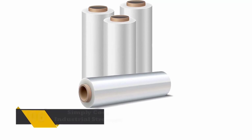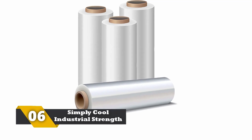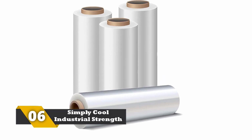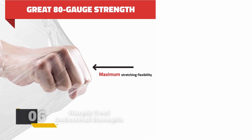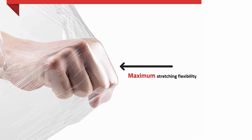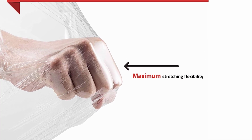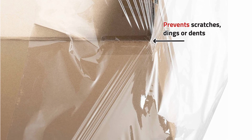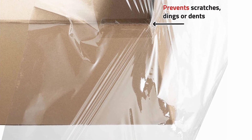Number 6. Simply Cool Industrial Strength Stretch Wrap. This one comes in a strong design and lets you use it for a variety of applications. The pallet wrap has industrial strength and is exceptionally durable. Additionally, it has 20 microns shrink film and comes with a superior load retaining force. Moreover, it lets you have a hassle-free operation and can wrap anything quickly and securely.